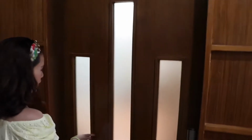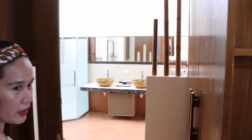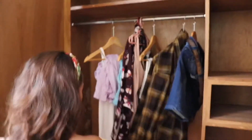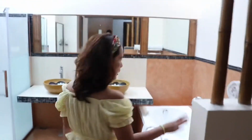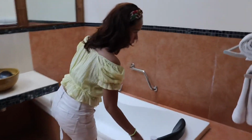So, this is the restroom. Ayan, you can see, ang laki nung CR. This one was provided to you. Ayan, ang ating cabinet. Meron silang mga provided na hanger. So, ayan. Then, here is the bathtub. Ayan, laki niya. Sobra.